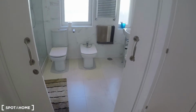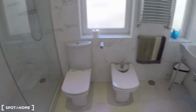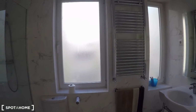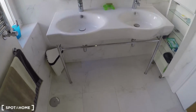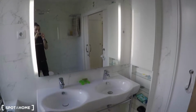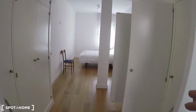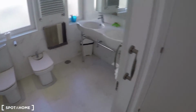And here in this bedroom 3 you have an ensuite bathroom with a shower, the toilet, and 2 sinks. This house looks perfect for a family. And in case you want to use bedroom 2 as a living area, you can use it as well. You can organize it as you want. This bathroom for bedroom number 3 is quite nice.